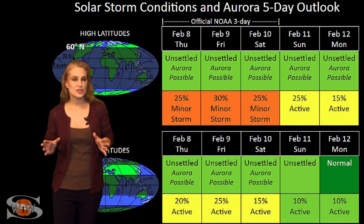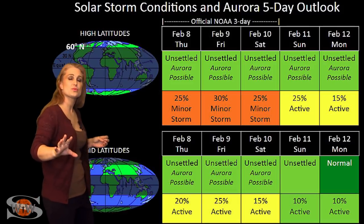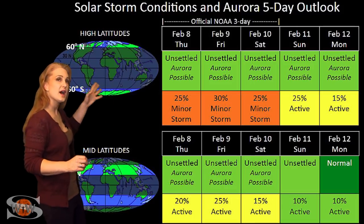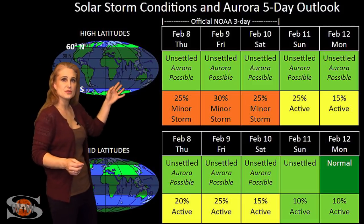Switching to our solar storm conditions and aurora possibilities over the coming week, we are anticipating the hit from that moderately fast wind from that coronal hole that's rotating into the Earth strike zone. At high latitudes, NOAA is expecting unsettled conditions with up to a 30% chance of a minor storm.